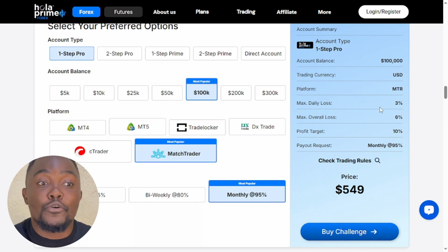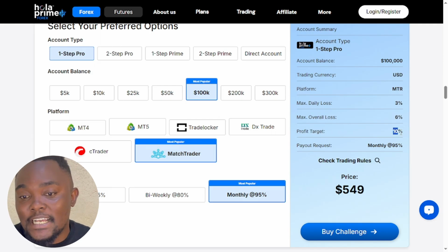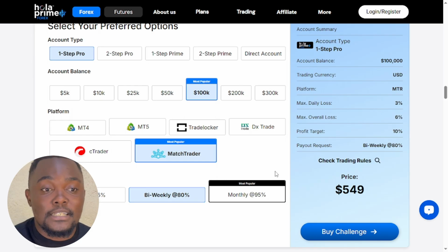Maximum daily loss on your 1-step pro is 3%. Max overall loss is 6%. Profit target is around 10%, as you can see right there. And then if we go to bi-weekly, the profit target is also 10%. It's still the same, as you can see.